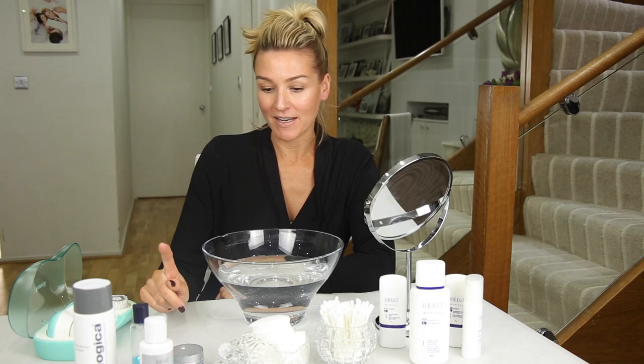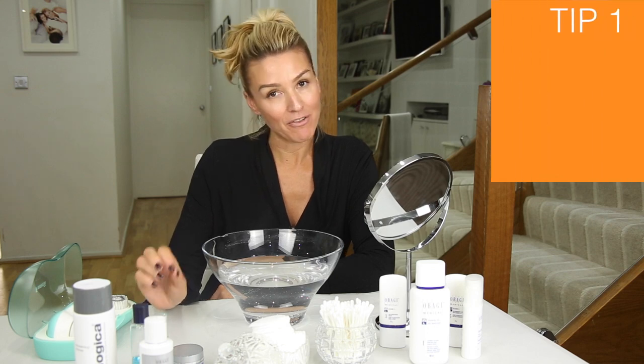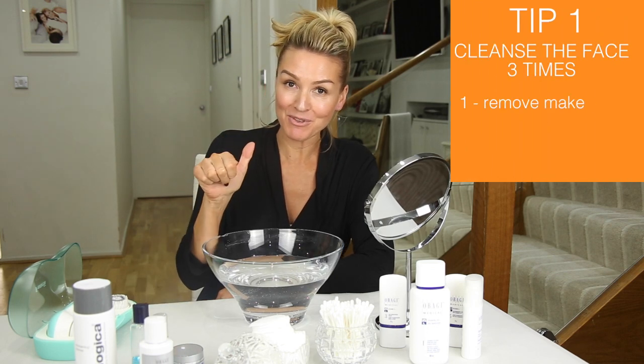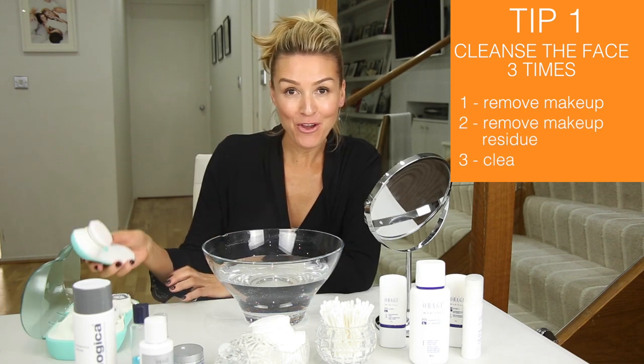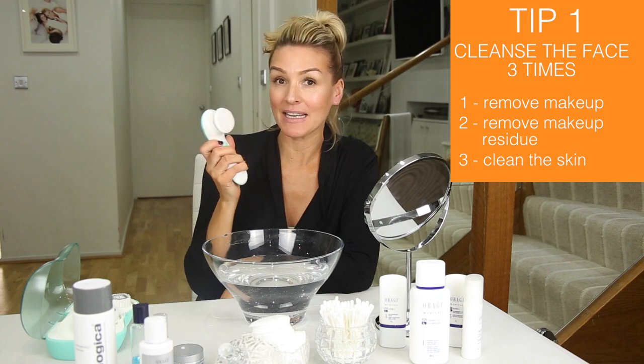Okay, so tip one, as you can see, I've got a full face of makeup on. Whenever you cleanse at night and you have a full face of makeup on, you must cleanse three times. Why? First time to remove the makeup, second time to remove the remnants of the makeup. And on the third cleanse, I use an electric cleaning brush.